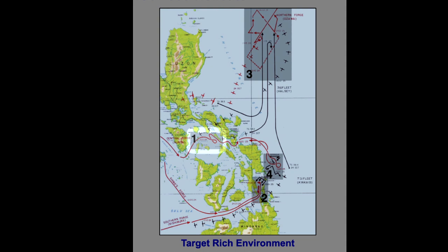So here's the first one. Again, sorry for the eye chart. This mess down here is where Leyte is and where Leyte Gulf is. The first big battle was here in the Sibuyan Sea. The second one was this battleship versus battleship battle in Surigao Straits.